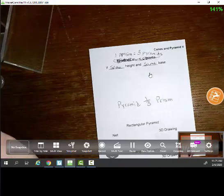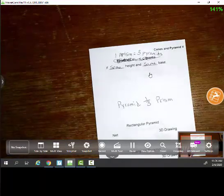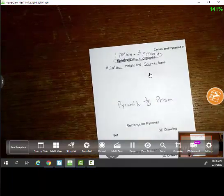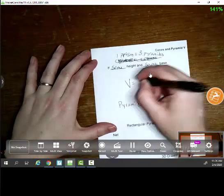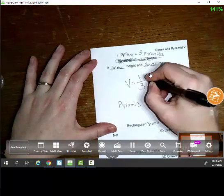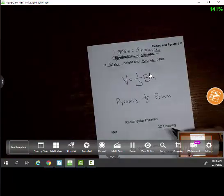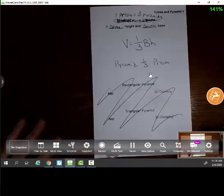Net and 3D drawing. Alright. Wait, we don't have to work it out, do we? When we write the net and the 3D drawing, we don't have to work it out. No. And so the formula for a pyramid is the same as the cone: 1/3 B H, 1/3 base, area of the base, times the height. Same formula. Alright, and we don't need to do this. We've already done that. We already have that in our notes.